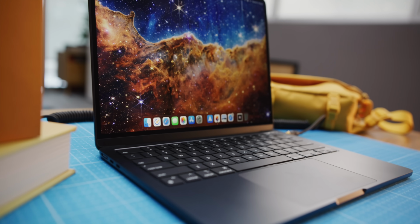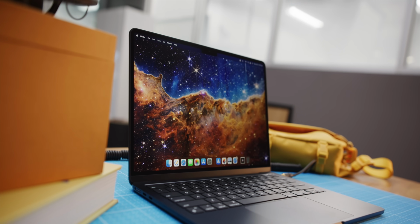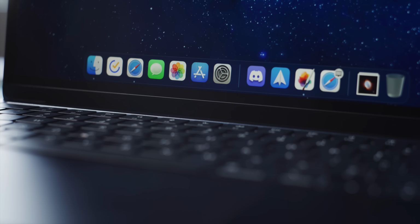So theoretically, this is more than just a refresh. This is our first look at what's possible with Apple in a thin and light form factor now that they finally design the silicon and everything around it. And it's also deceivingly expensive, but we'll get to that in a second. So with Apple's most popular Mac, I fully expect a level of if it ain't broke, don't fix it. But to their credit, they have changed and updated mostly everything about this design, and for the better.